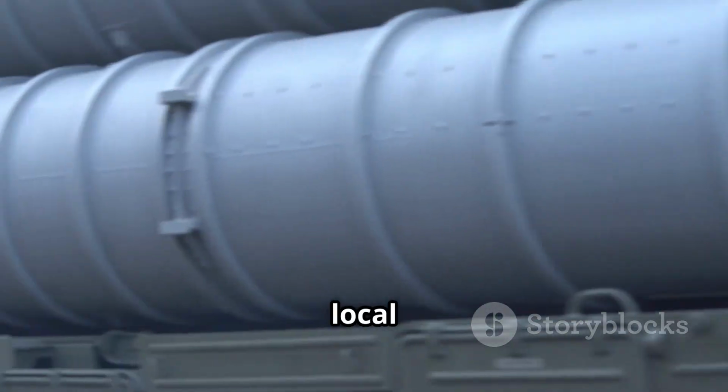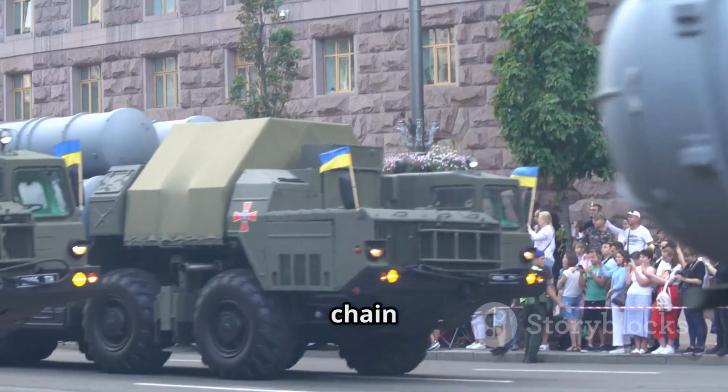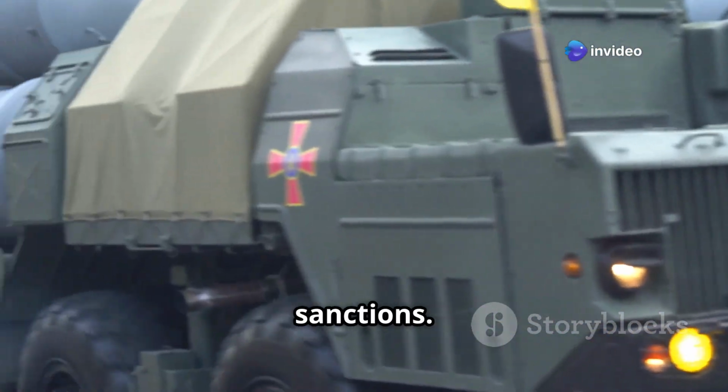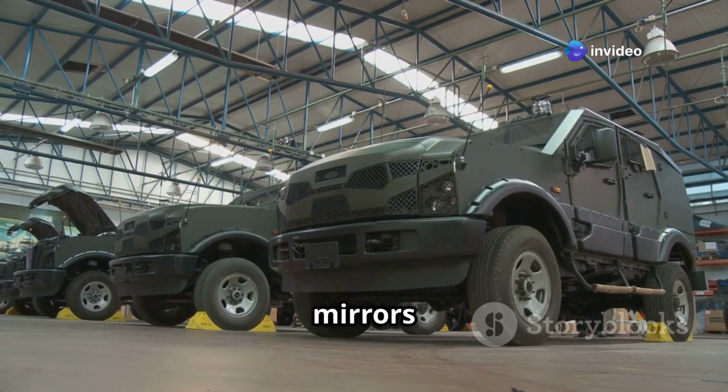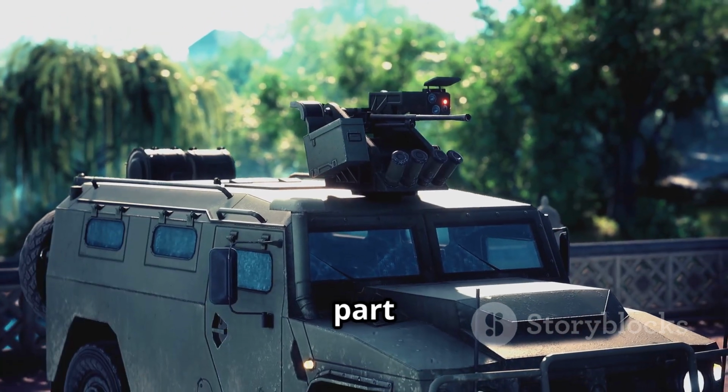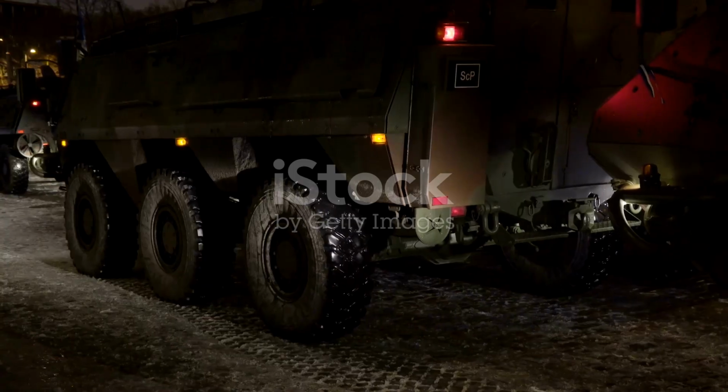By investing in local production, Italy ensures that the supply chain remains resilient, even during crises like war or economic sanctions. This model also mirrors what countries like India and Turkey are doing, where localization is a key part of defense modernization.